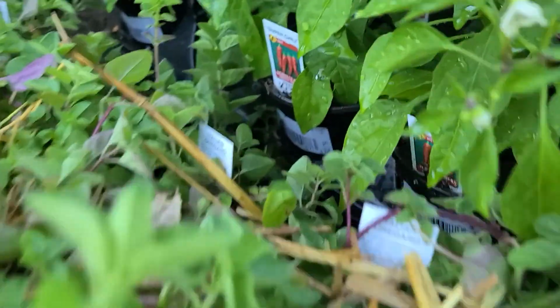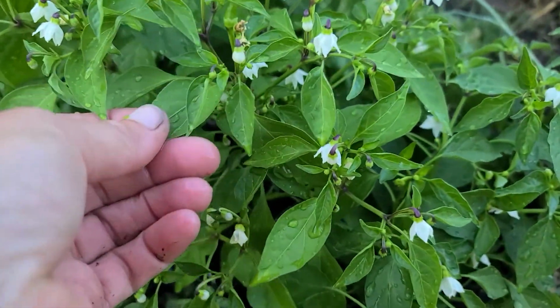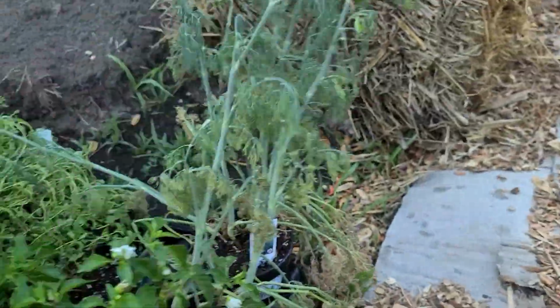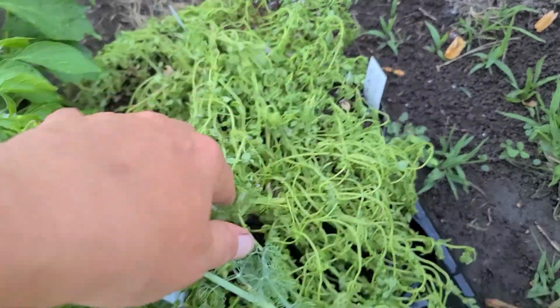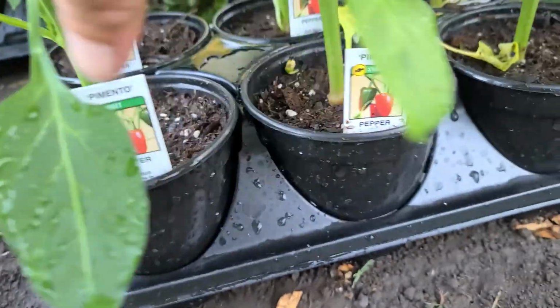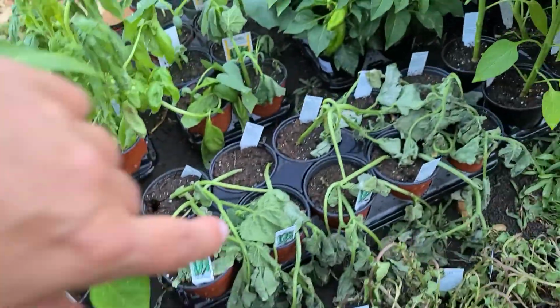And then we got these red hot chili peppers. These are kind of like a Tabasco pepper. Some of them are setting fruit already. These little tiny fruits, we'll just pinch them off. Some more dill. Some more, oh, this is thyme, I believe. And then these peppers, let's see what they are. Yeah, pimento peppers. So red and green bell peppers here. And I think they're the same over here. Let's see. Yeah, pimento peppers.